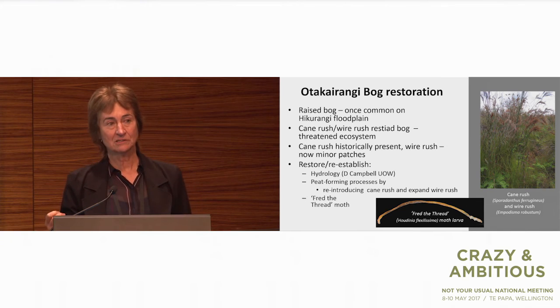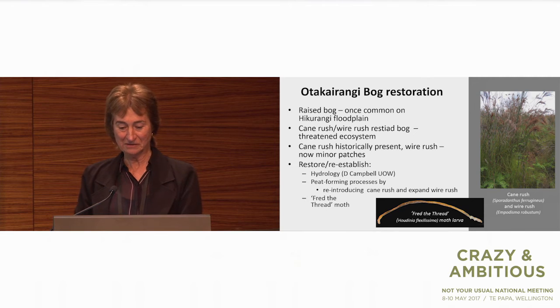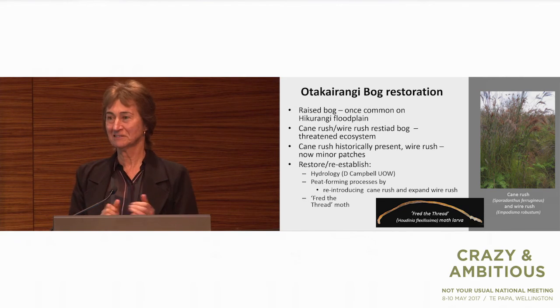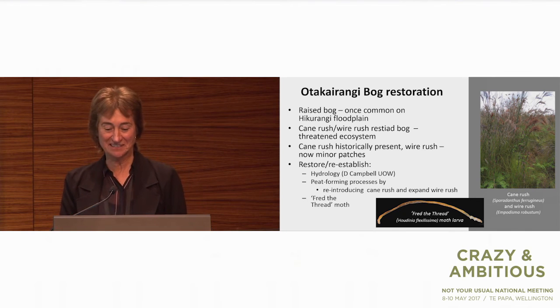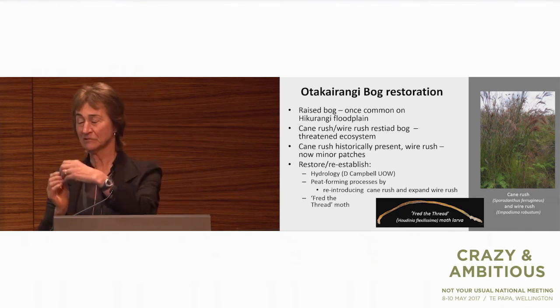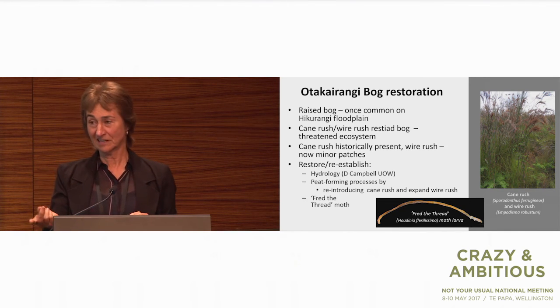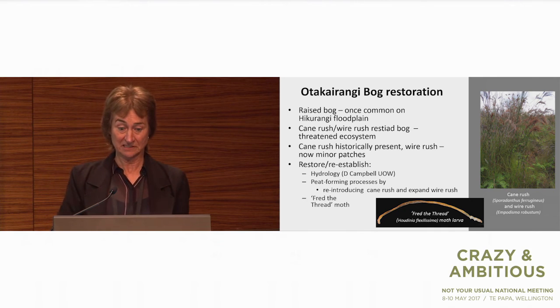And we also want to reintroduce Fred the Thread, this moth. This is probably a candidate for the MothNet program with Barbara Anderson. It's highly charismatic. It's bright orange. It's reputed to be the skinniest caterpillar in the world. And it lives entirely within the cane rush stems. Okay? And because the cane rush is a threatened species, Fred the Thread is a very threatened species.